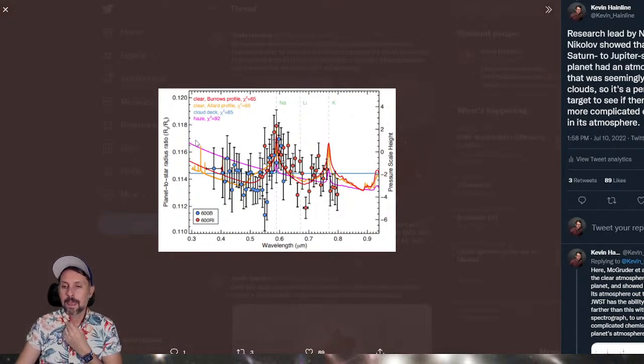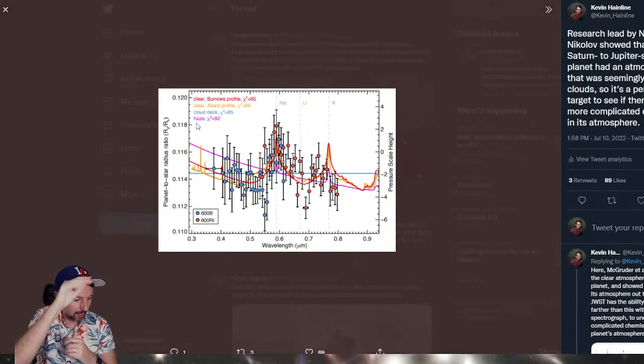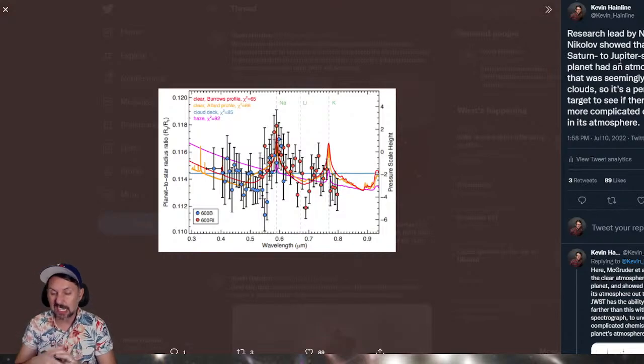What's really cool is that the lines here, you can see this pink line, which is haze, does not fit the data very well. The red one fits the data pretty darn well. These points, they don't agree. They're above the blue points over here. So the pink line is not a good model, and that's a haze model that says all these crazy clouds. Nikolai Nikolov and team discovered that this planet actually doesn't seem to have a lot of haze and clouds in its atmosphere, which means you might be able to see into the atmosphere.